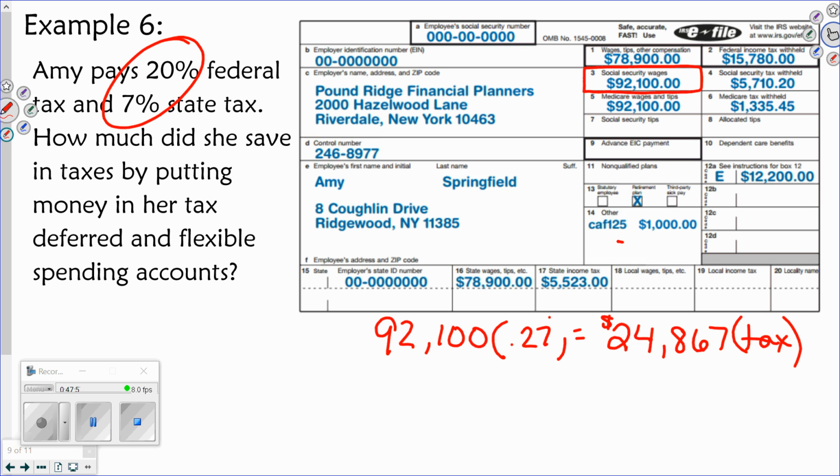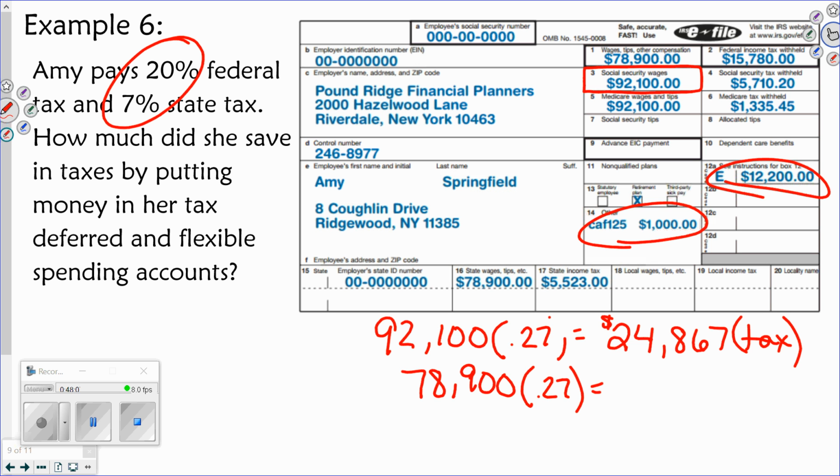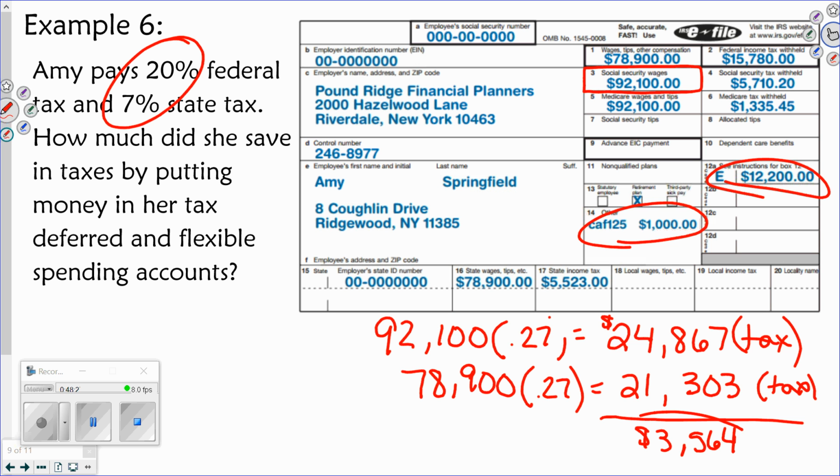But since she had these two things come out pre-tax, the government then only taxed her on $78,900 for her wages. So still 27%, but then they only took $21,303 in tax. So the question asks, how much did she save in taxes? What's the difference between those? She saved $3,564 in taxes.